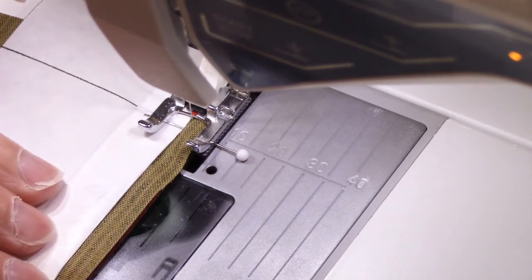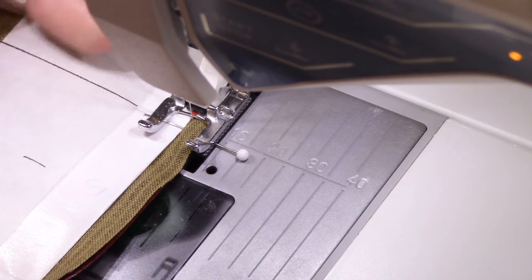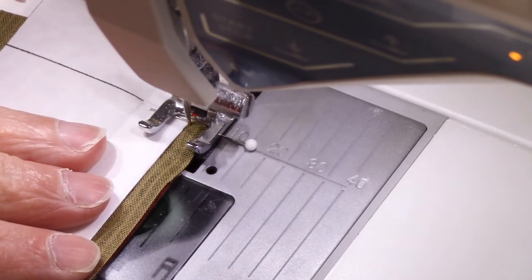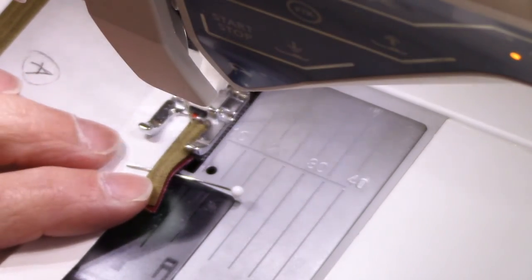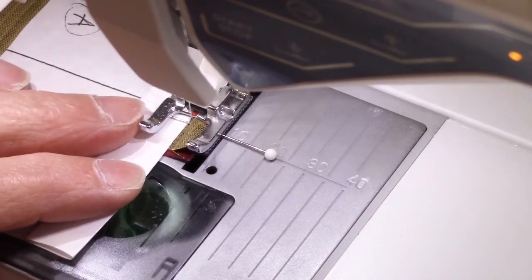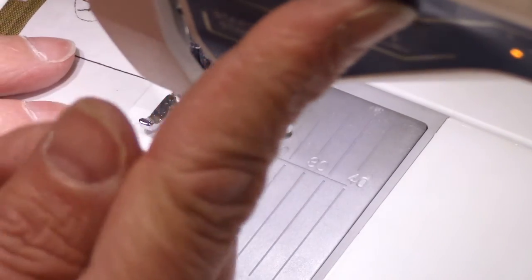And again, you can see where the line is for the next piece. I'm starting a little bit beyond what my stitching line is going to be, so I will be crossing over that line later. I just stitch along the fold of the paper. If I accidentally catch a stitch in the paper, it's not the end of the world. You can just pop it out. But for the most part, I am not stitching through the paper. So that's my first seam.